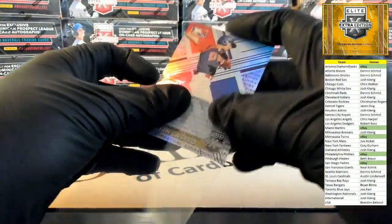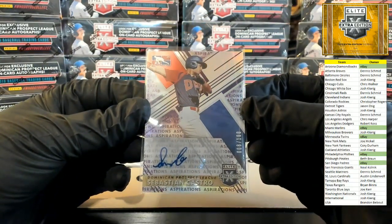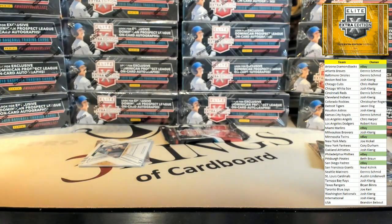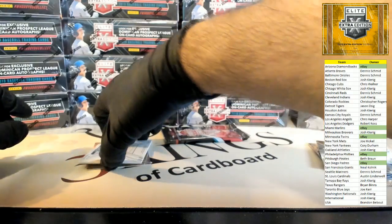As Corey said, international spot is heavy, heavy autos. Yeah, I hope we can get him for you. It'd be nice to have some of the first autos of those guys, right? Our next relic.